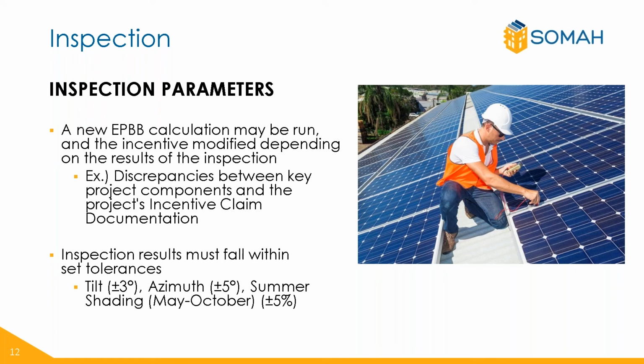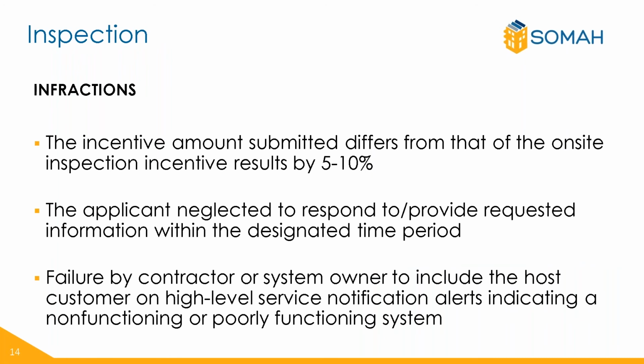If the inspector finds any discrepancies between the system components and what was submitted on the incentive claim form, a new calculation may be run. Please note this may result in a change to the incentive amount. If an inspection reveals that the system components do not match what is listed in the application and/or the installed design parameters do not match what is listed in the application and fall outside of the program's allowable tolerances, a new incentive amount will be calculated in PowerClerk based on the inspection findings.